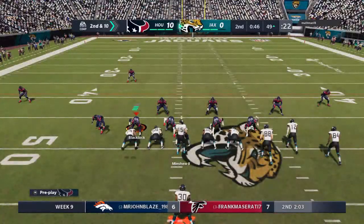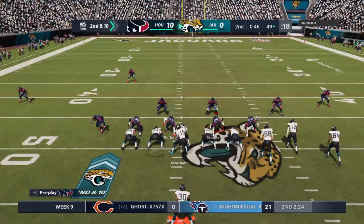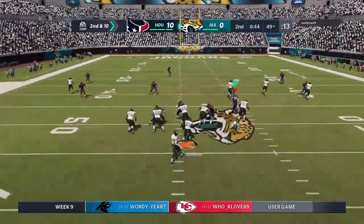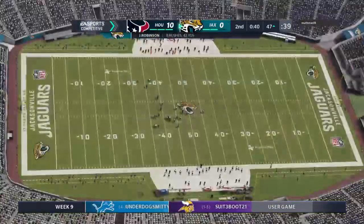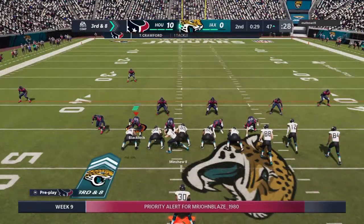So after the incompletion on first, now 2nd and 10. On the draw, Robinson. And he's going to be stopped up at about the 47-yard line. They do get a couple, but they'll be left staring at a 3rd and 8 coming up.